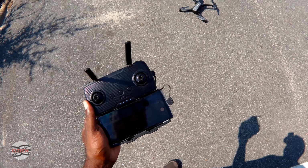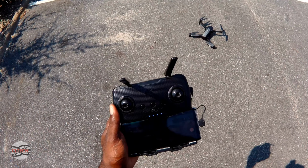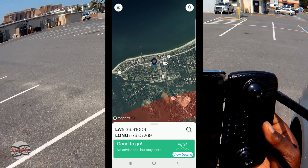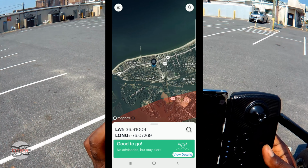Okay, I'm down here at Virginia Beach and I have the Zino out again. And I'm going to try to fly over towards the water and I'll show you where that is here. So I went on the Before You Fly app and here it is here. There's where I am at. And I'm just going to try to fly down at the beach area.